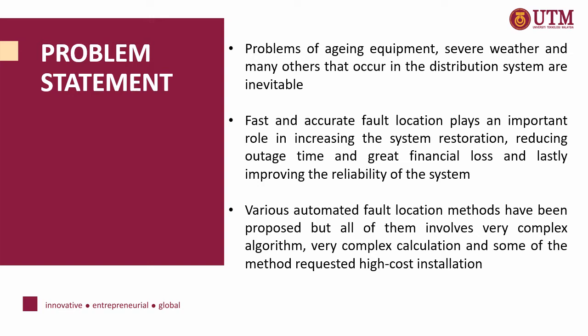Various automated fault location methods have been proposed, but all of them involve very complex algorithms and very complex calculations. Some of the methods require high cost installation.